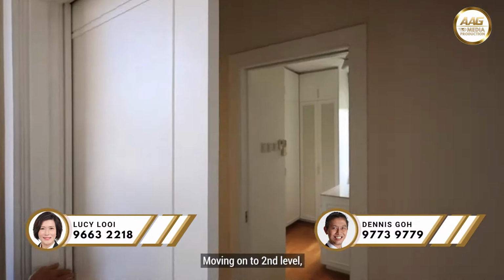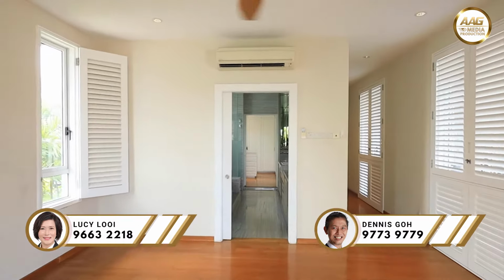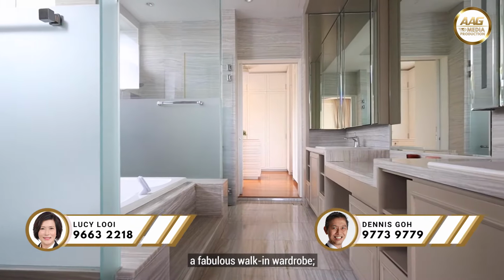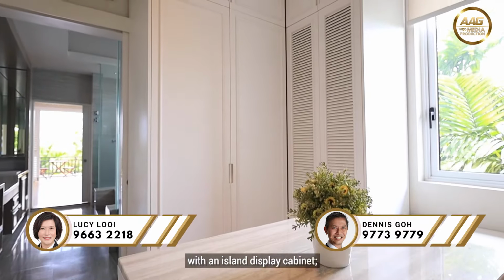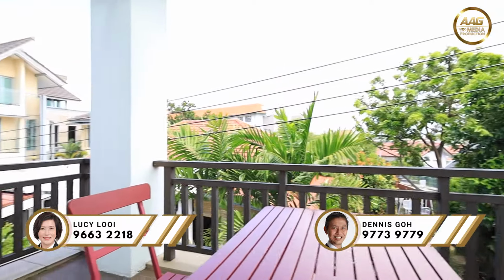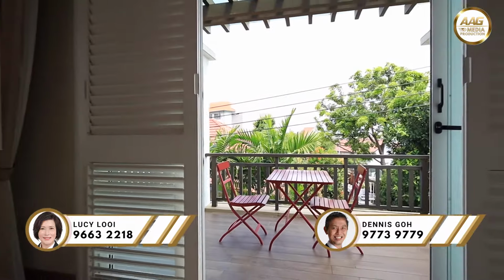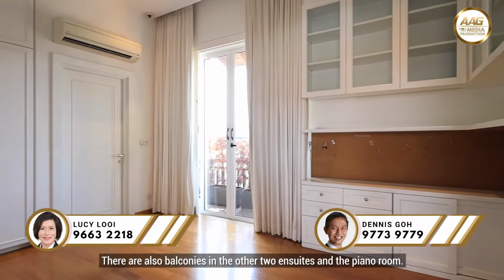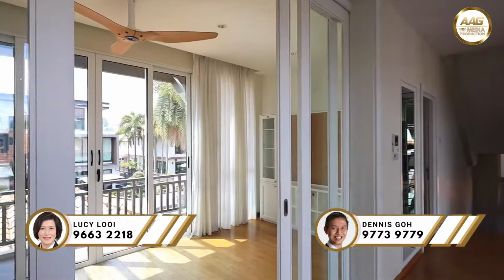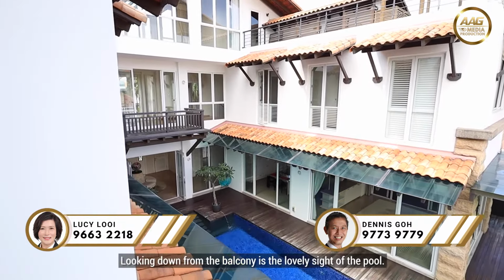Moving on to second level, we bring you to the master bedroom and its opulent luxe master bathroom, featuring a rejuvenating spa bathtub, a fabulous walk-in wardrobe with an island display cabinet, and a lovely balcony for relaxation. There are also balconies in the other two en-suites and piano room. Looking down from the balcony is the lovely sight of the pool.